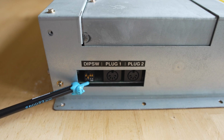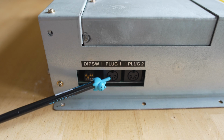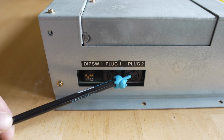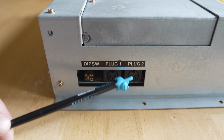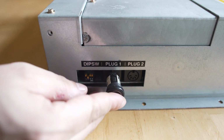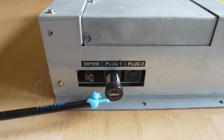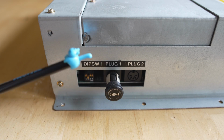On the side, you're going to see some dips here, and if you're going to set it up outside of an arcade cabinet, dip 2 is what you need to have on. And then you have these two very strange looking plugs, well, unless you were around in the 80s and 90s with the computers and they don't look strange. But these require a security key. Plug 1 is your security key. Plug 2 would be to get onto the Konami network to upload high scores if that feature was enabled.